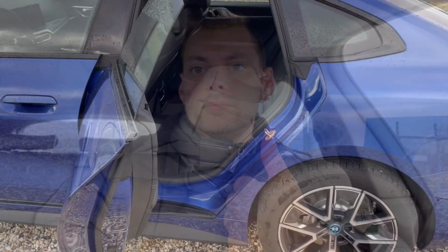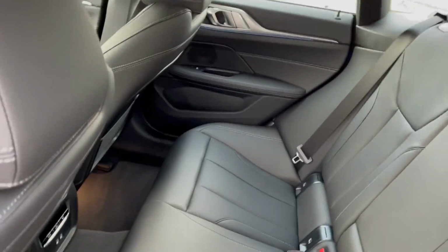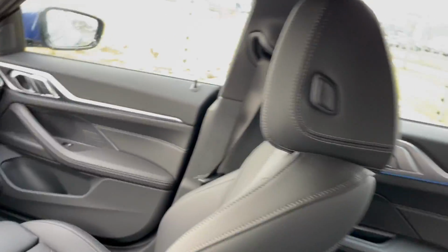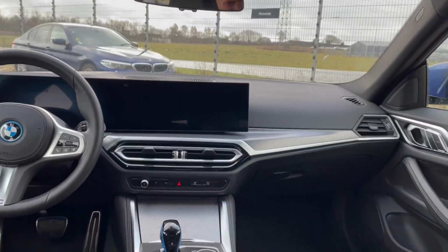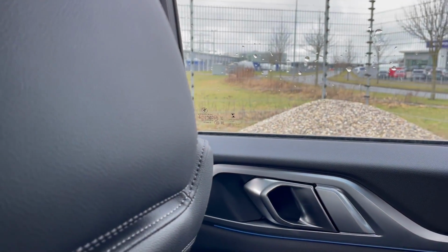Let's jump into the back seat. As mentioned earlier, I've taken this BMW for some long drives, and I can vouch for the comfort of these seats. No back pain after 6 or 7 hours in the seats, and that's saying something. However, the rear seat might not be the most comfortable for tall persons for extended journeys. For kids, it is all fine.